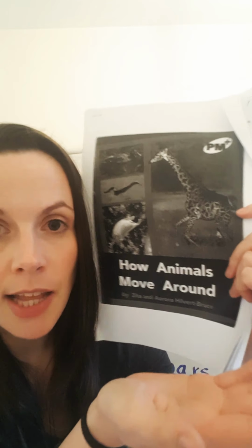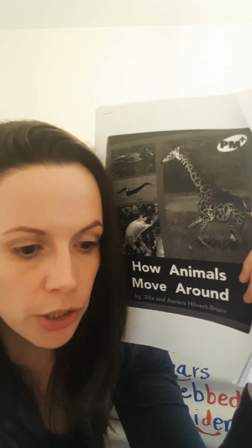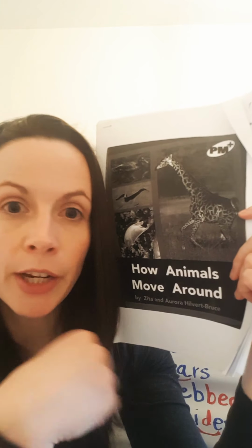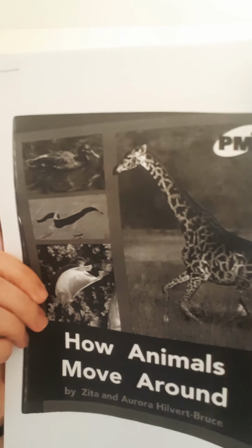Could it be connected to last week's book, where you read that some birds migrate to hotter countries in winter, or some animals have to migrate to find water in hot countries? Could be that kind of moving around. Could it be how they actually physically move? How these 4 animals are all so different in how they move.